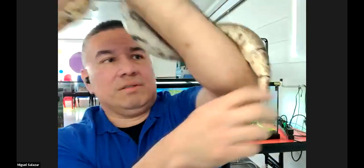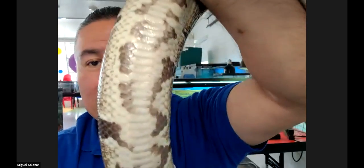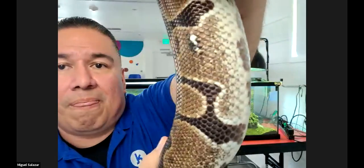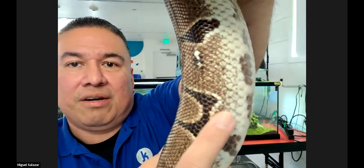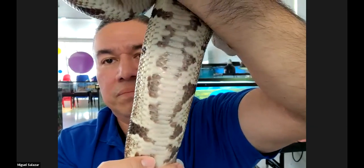So that's why he likes to warm up on my arm all the time. He always wants to curl up. But see, they're way different. So you see here, here, here, and then you get to the belly scoots, which are here. And the lizard doesn't have that. Got it. Very cool. That's a very cool thing to specify, so all you guys know now.